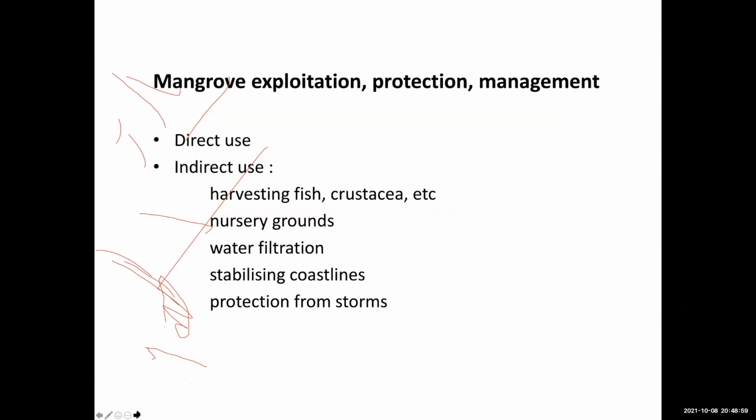Mangrove exploitation, protection and management. Well, it's direct use, and the best examples of that would be using them for canoe parts and things like that in New Guinea. I was amazed at how many different mangroves were being used for different parts of the canoe. There's not that much direct use, because they don't grow very often in straight stems or anything, and the wood is generally fairly soft.